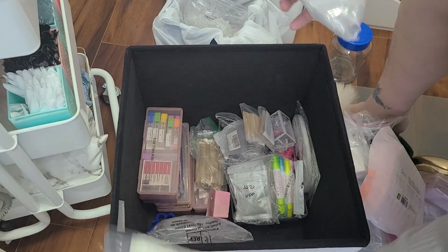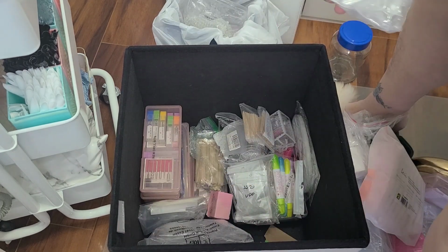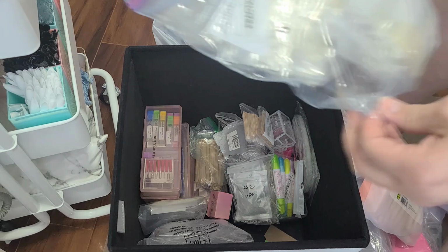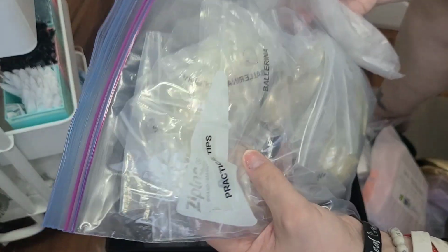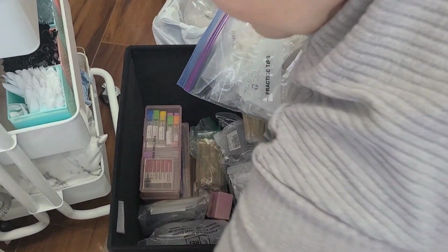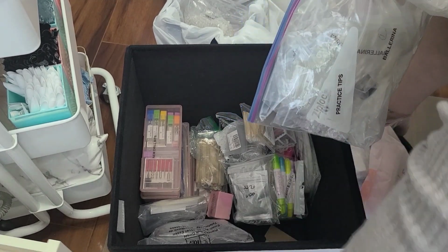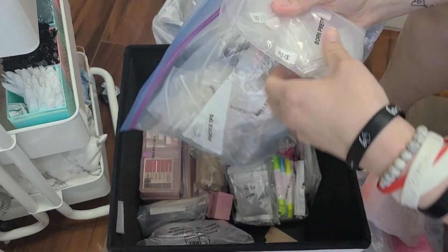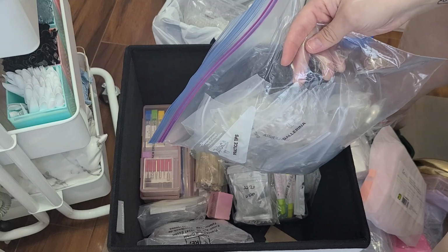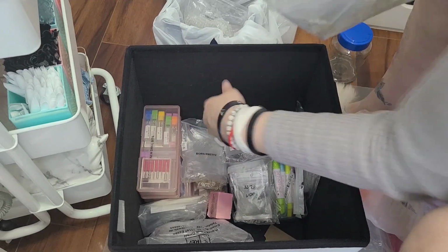Now, tips. Put that back there. So these all say practice tips. Now, where are the ones that I just bought? They're probably over there. Are these all Born Pretty? Let's see. Okay. I think they're fine though for now.